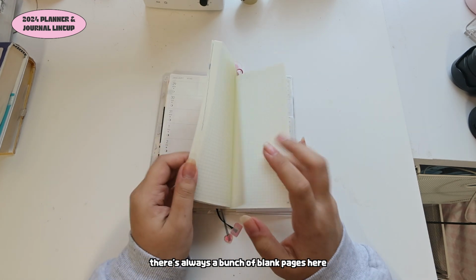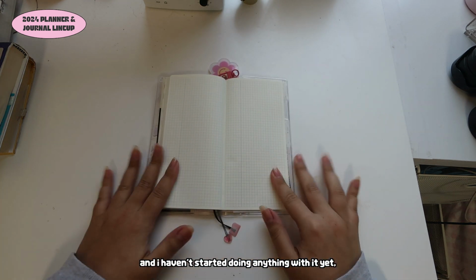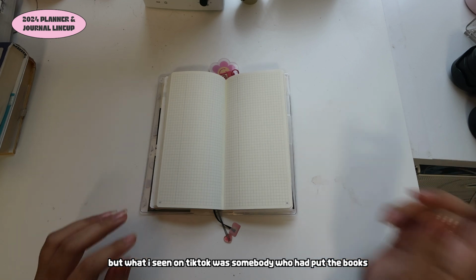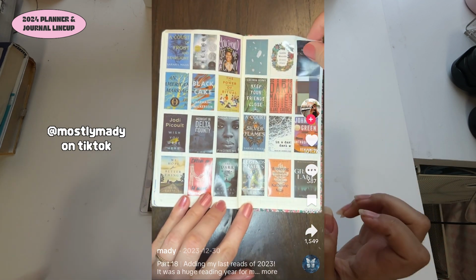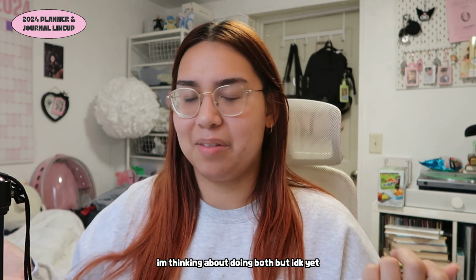In the back of the Hobonichi, there's always a bunch of blank pages, and I haven't started doing anything with it yet. But what I saw on TikTok was somebody who would put the books that they read as they were reading them and paste them on here. I really want to do that. I either want to do it with books or with movies. I'm thinking about doing both, but I don't know yet.